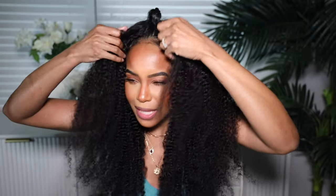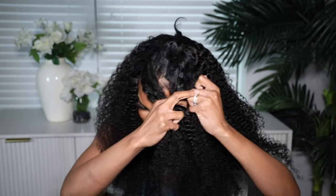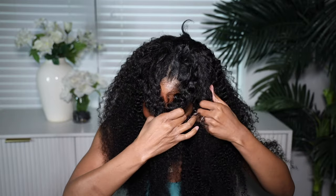I actually like how this looks, but I think I want layers. And it seems like they slightly layered it in the front, but not enough for me, not enough for your girl. So I'm gonna part the hair. This is how I usually do. I do like a little part, like a little triangle part. Do the same thing on both sides, but I think I'm gonna cut it a little bit different.